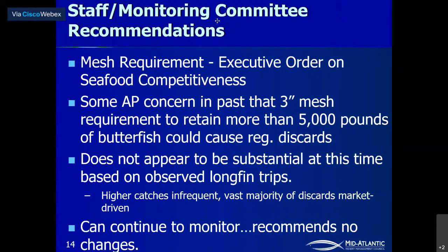Okay, so the mesh requirement. The council wanted to look at some things related to the executive order on seafood competitiveness. Are there some things going on that might be ripe for fixing? And so within staff, as we brainstormed some things, staff noted that there had been some AP concern in the past that the 3-inch mesh requirement to retain more than 5,000 pounds of butterfish could cause some regulatory discarding. I wouldn't say it was a strong concern raised by the AP, but it has come up in some years.